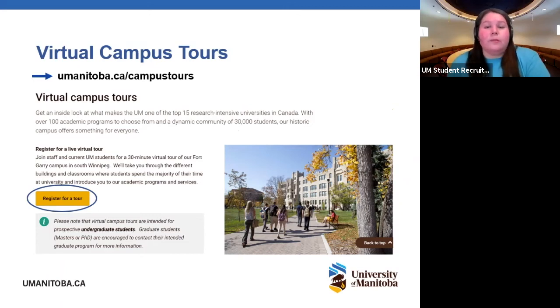Really focused on our main campus, the Fort Garry campus located in South Winnipeg. We really encourage you to explore these buildings and spaces along with our student ambassadors. You can see a full list of our tour offerings online by clicking the yellow Register for a Tour button right on the page, umanitoba.ca/campustours.